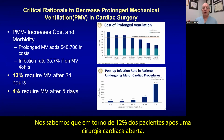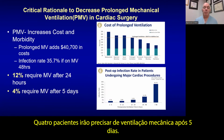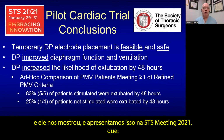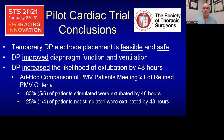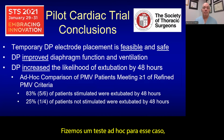We know after open heart surgery, about 12% of patients will be on mechanical ventilation after 24 hours. Because we're doing sicker patients with open heart, 4% may require mechanical ventilation after 5 days. That leads to all these other problems. So we started looking at this. So we did our initial pilot cardiac trial that showed, and we presented this at the STS meeting in 2021, that one, we could place these temporary diaphragm pacing electrodes, a trans-air system. It's feasible, it's safe, we can improve diaphragm function, and utilizing this significantly increased extubation by 48 hours. So we did an ad hoc comparison.